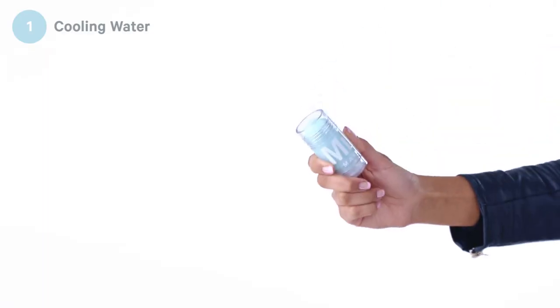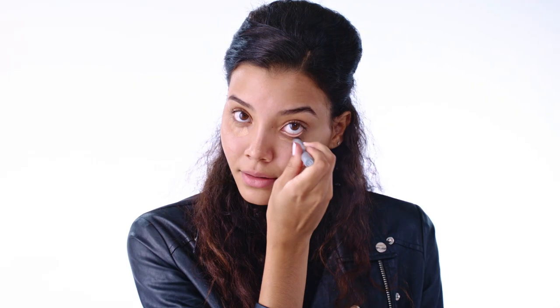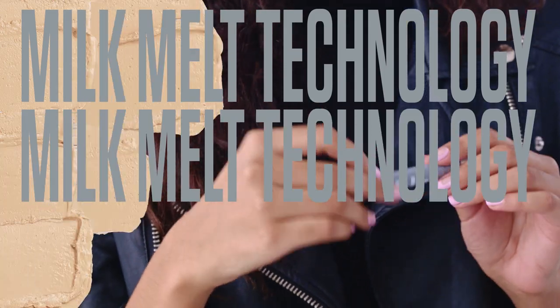Step one, cool and water stick. Hungover? Tired? Groggy? Cool and water stick. Step two, concealer and medium tint. Tapping, tapping, tapping away. Ooh, milk melt technology.